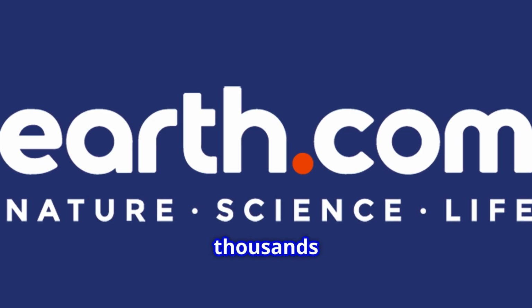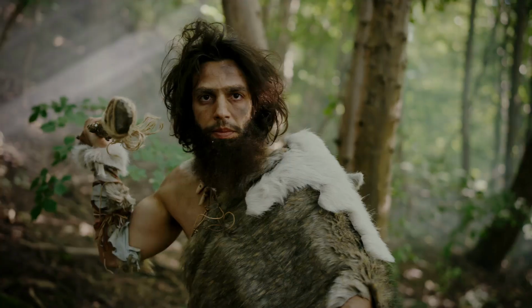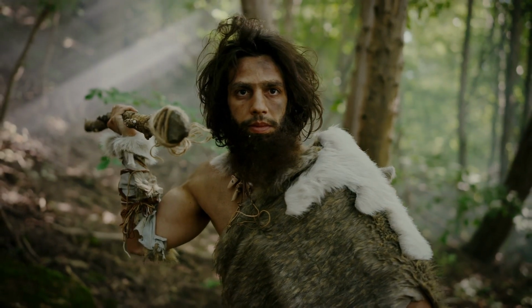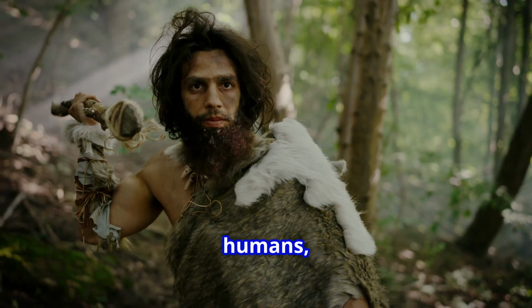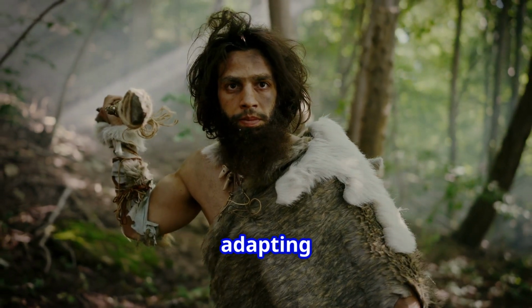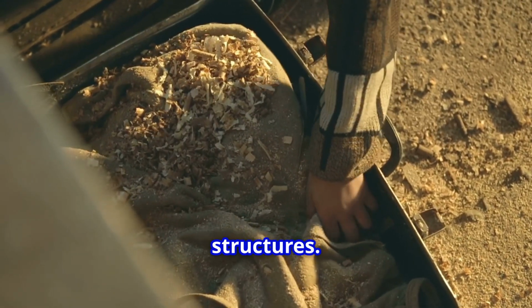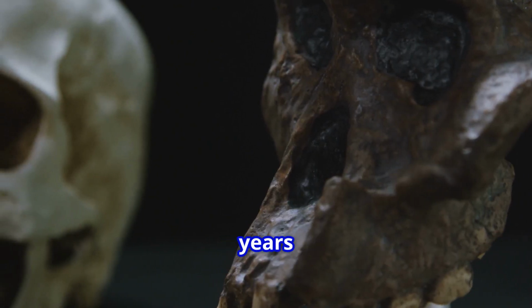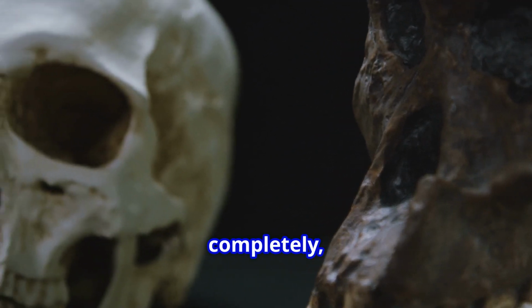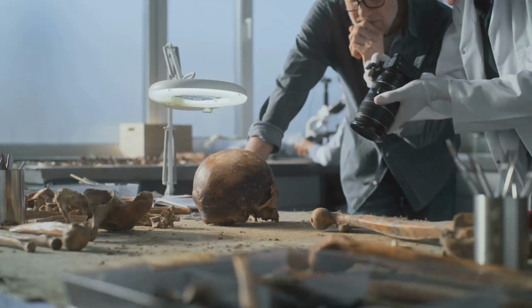For hundreds of thousands of years, Neanderthals dominated the landscapes of Europe and parts of Asia. These ancient humans, our closest evolutionary relatives, thrived across Eurasia, adapting to changing environments and developing complex tools and social structures. Yet around 40,000 years ago, they vanished completely, leaving behind only fossils and one of anthropology's greatest mysteries.